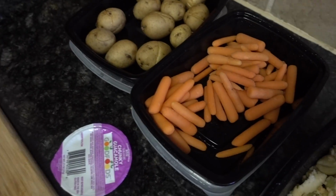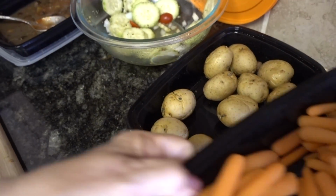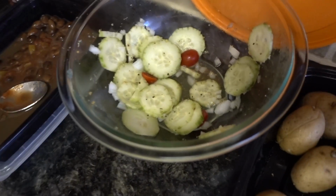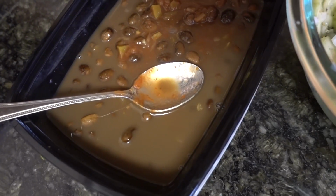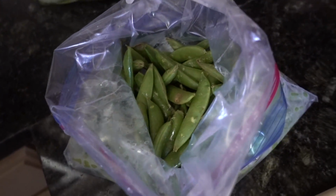And we've got some steamed carrots and some steamed potatoes from Costco. You steamed those in the Instant Pot? Yeah, I did it. They came out so nice. Cucumber and tomato and onion. And those are those eye of the goat beans, the last of them. Those are good. I'm sorry to see them go. And snap peas. I believe they're an heirloom bean, too. Yeah, they're really good. Kind of a messy chopper.